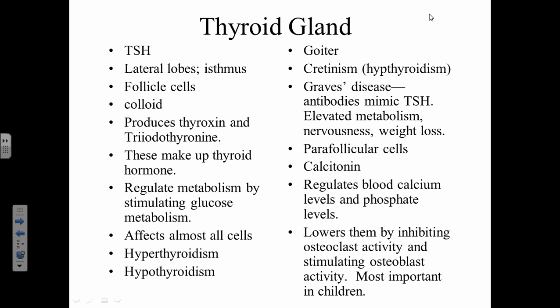Remember, the thyroid's around your adipose. It's right in that same neighborhood. The main hormone that it makes, you might hear called thyroid hormone. It's really made of two different chemicals, and those two chemicals are called thyroxine and triiodothyronine. Together, those two make it what's called thyroid hormone.